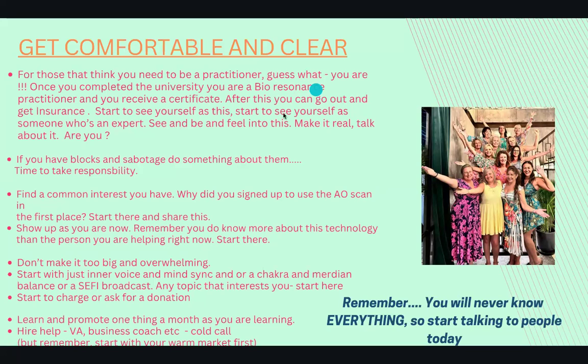But also, just remember that you will never ever know everything about the scanner before you get started. So don't feel like you have to know everything before you begin. I have put myself into some curly situations where I knew the scanner only to a degree in the early days. It was still very new, but I would go and meet with naturopaths who have worked with all sorts of bioresonance frequency machines and know a heck of a lot more than I do. But if there's one thing I knew, it's that I knew more about the AO scan, even if it was only limited, than what they did.